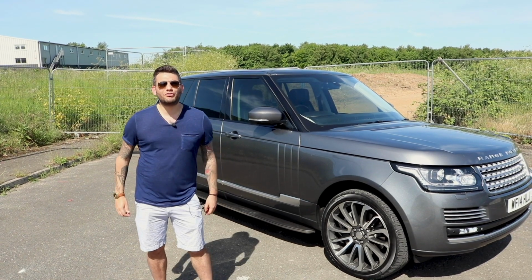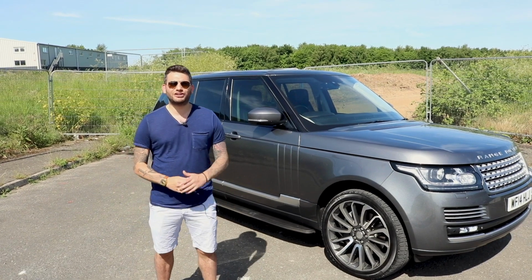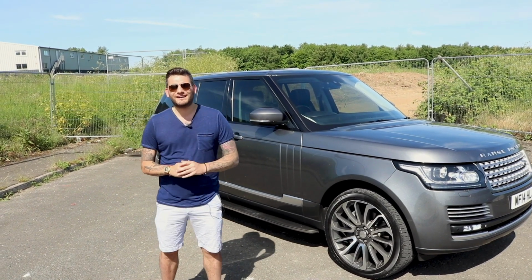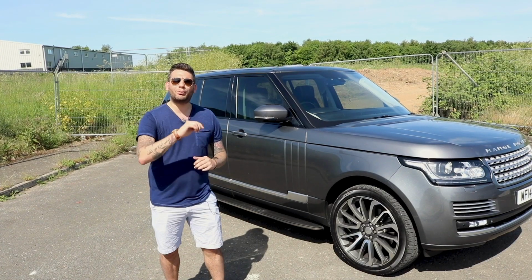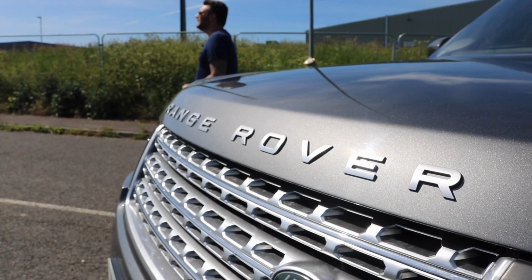This is the Range Rover Autobiography. With a V8 4.4 litre engine under that gigantic bonnet, it will take you to Aldi or the point-to-point in absolute sumptuous luxury. It is the big daddy when it comes to comfort, status and utility.